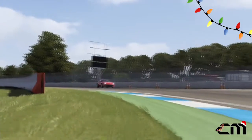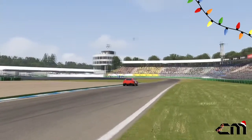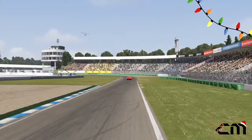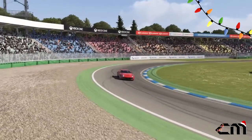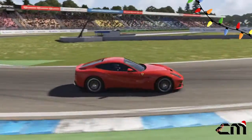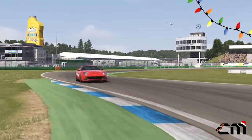But yeah, this car, it was between this and the Lamborghini Huracan to choose between. But the reason that I chose this one is because it's rear-wheel drive, and I'm not a fan of four-wheel drive cars. So yeah, that's literally the only reason it's got this place.